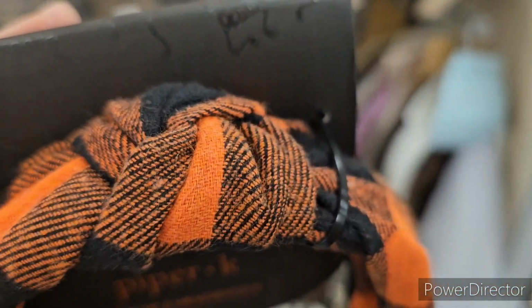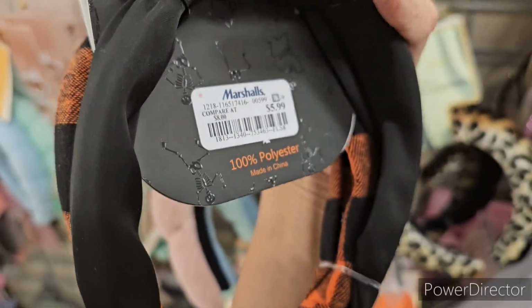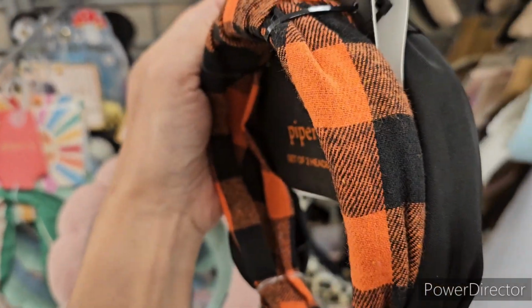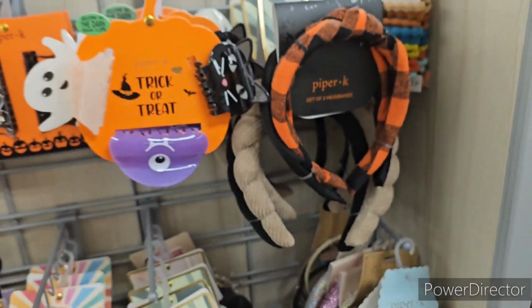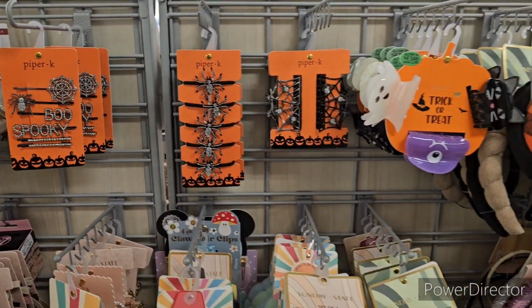Then we have two headbands, which have these cute little skellies. We got the plaid, orange and black, and then we have just a solid black back here. That's gonna be $6. So we do have one set of these. I like them. And here we go. So there's our Halloween hair accessories so far.